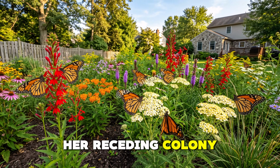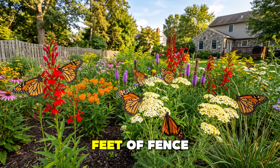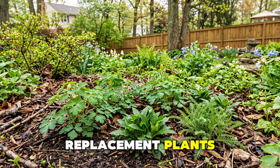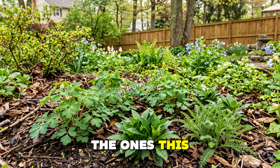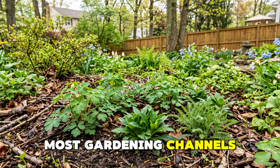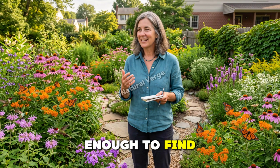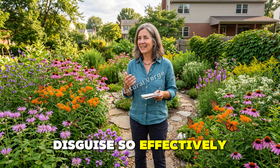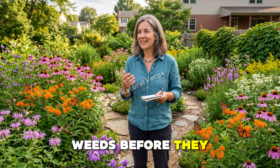Her reseeding colony had expanded to cover 40 linear feet of fence line, and she had not spent a single dollar on replacement plants. The viewers here right now are the ones this channel was built for. And what comes next is something most gardening channels never research deeply enough to find, including a plant that volunteer seedlings disguise so effectively that most growers pull them as weeds before they ever bloom.